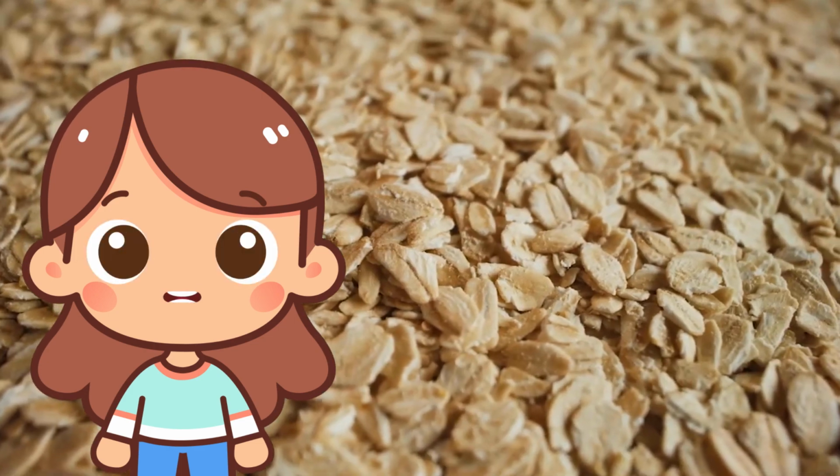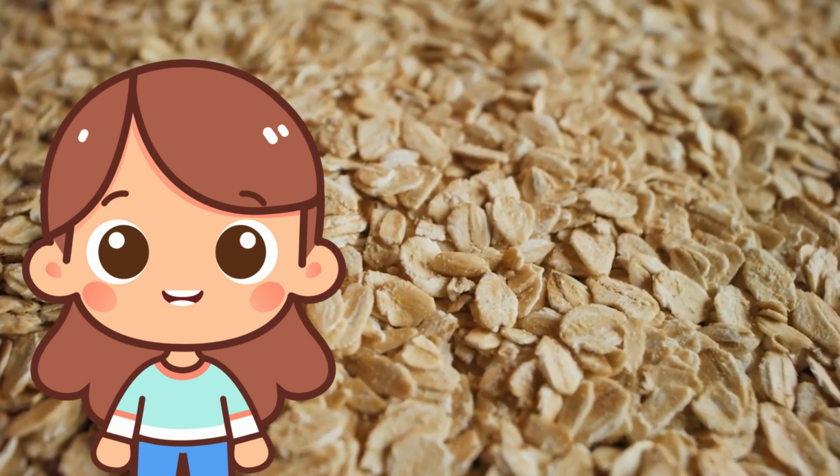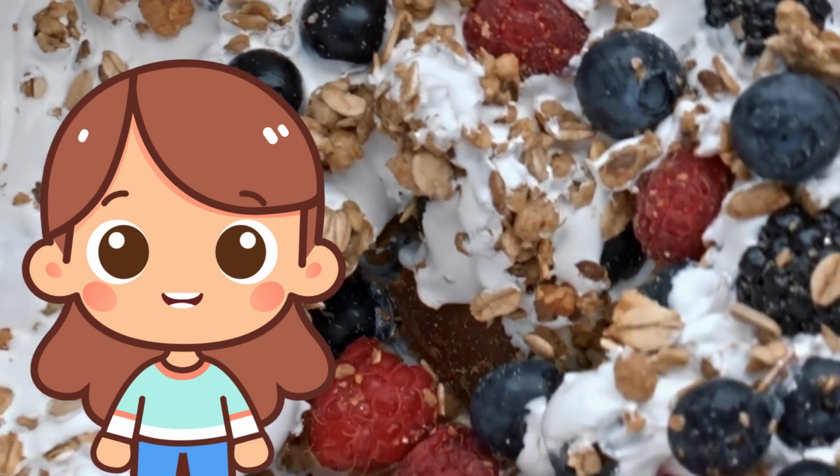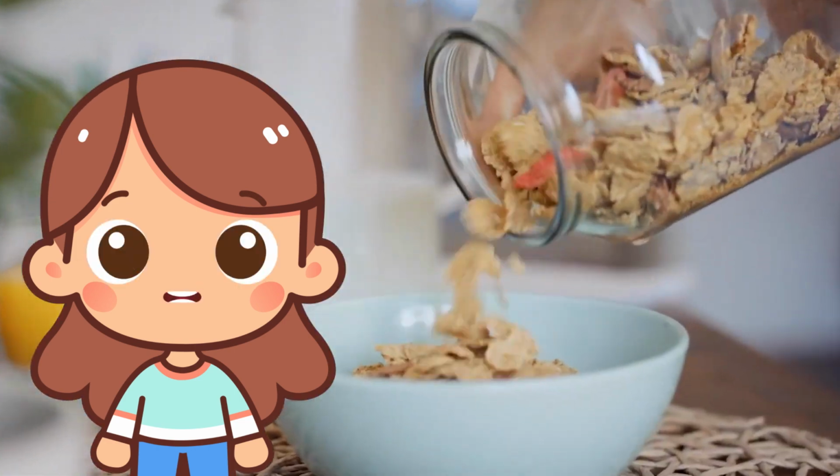O is for oatmeal. Oatmeal is a healthy breakfast food. It's made from oats and you can add things like fruit or honey to make it even tastier.